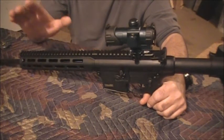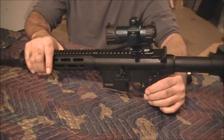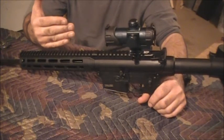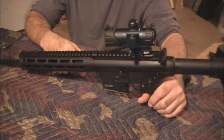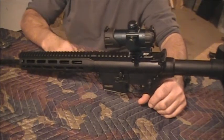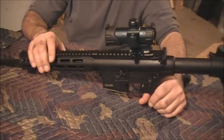So I got lucky. Sometimes when you put a red dot on a rifle, it takes a lot of shots to try and get it dialed in, because there is no way to easily bore sight a red dot. You pretty much just have to shoot it in. Doing it on paper at about 10 feet and then just walking the paper target out until you get it to the range you want is the fastest way to do it that I've found.